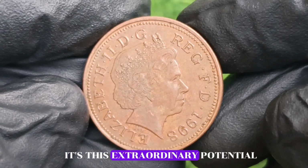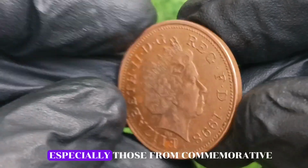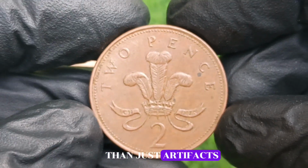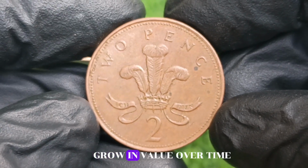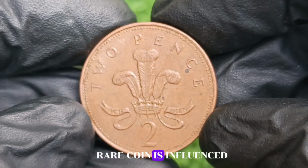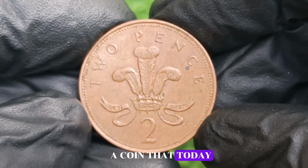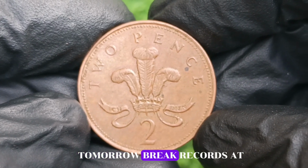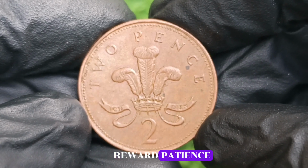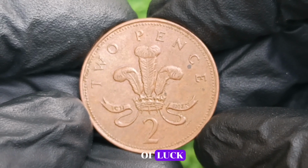It's this extraordinary potential that's led many savvy collectors to hoard and preserve old UK coins, especially those from commemorative years like 1998. These coins are more than just artifacts. They're dynamic assets that grow in value over time. Unlike stocks or bonds, the value of a rare coin is influenced by stories, public fascination, and collector demand. A coin that today is worth a few £100 could tomorrow break records at Sotheby's or Christie's. These coins don't just reward patience. They reward awareness, timing, and a little bit of luck.